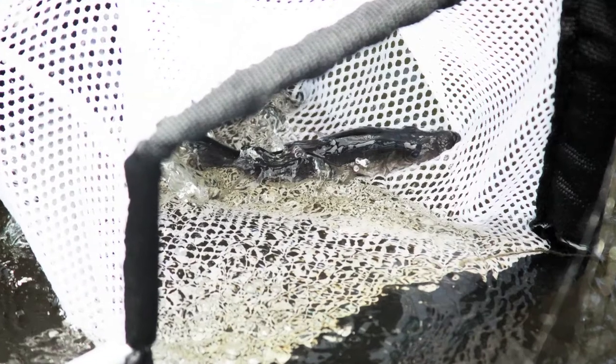We tagged these yearling fish that we're releasing with passive integrated transponders, PIT tags.